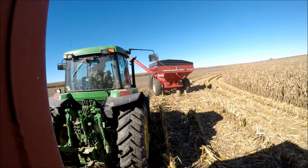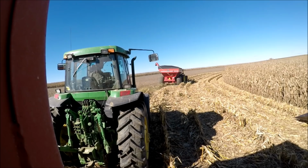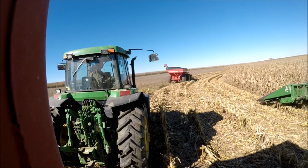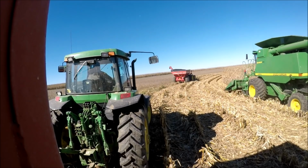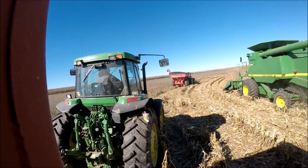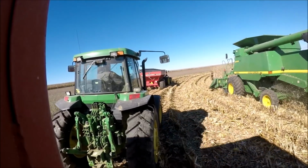And there he goes. Then he's going to pull up out of the way. And if you look to the right, Dad was waiting for me to get out of the way, or Ryan to get out of the way. Now I'm going to put it in gear, start grabbing gears, and head back to the buildings.